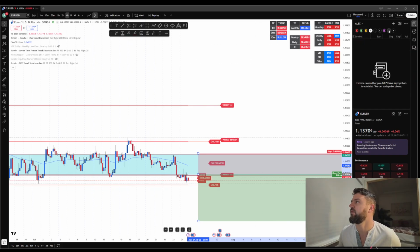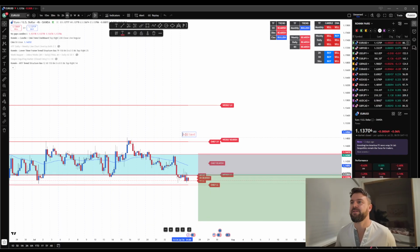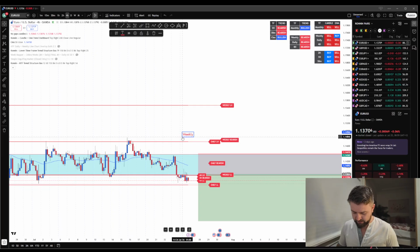Do I have anything in A? No. Okay. So what I'm going to do, sorry guys, is put a note here. I'm going to say weekly bearish, daily bearish, and just broke below AOI. 4H bearish and retracing. Okay, so we're going to wait for an entry signal at the area of interest.